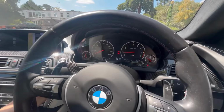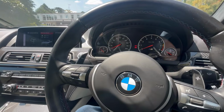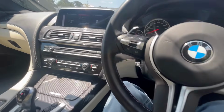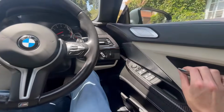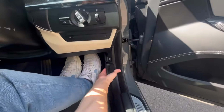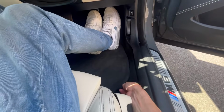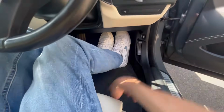Like I said, when you turn off a car and leave it in drive, it will go back in park. So if you leave it in neutral, a warning message will come up and it won't let you turn off the car. But yeah, you've got these lovely Bang & Olufsen aluminium speakers, which is just absolutely insane. The M6 tread plates as well, and you've got black carpeting with leather piping. It's nice to have all the black stuff here.